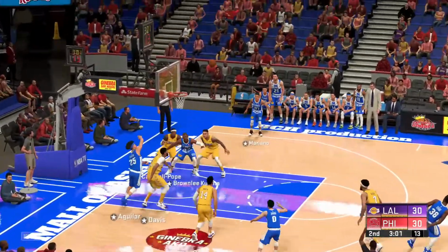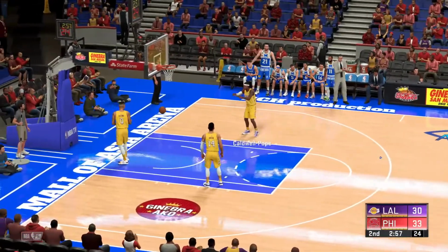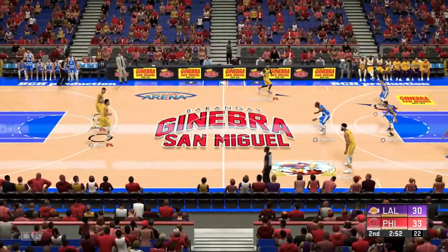From deep three-point range. From beyond the arc and then some. He has 7. No way he's going to pass that shot up. The D is way too far back and relaxed in getting out on him.